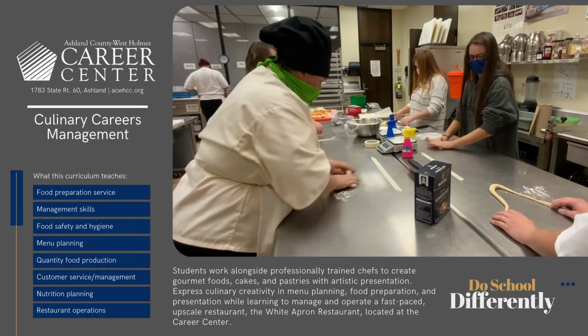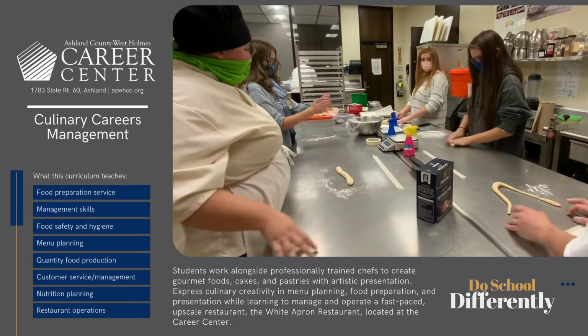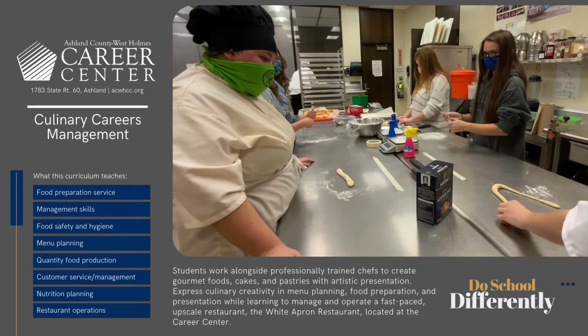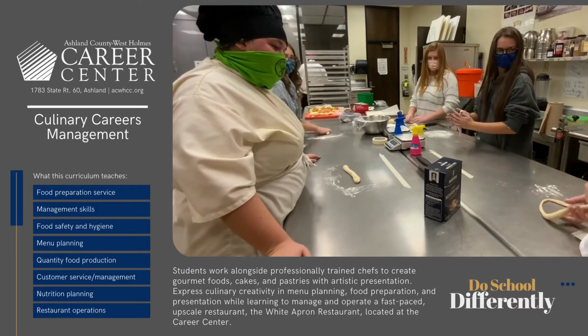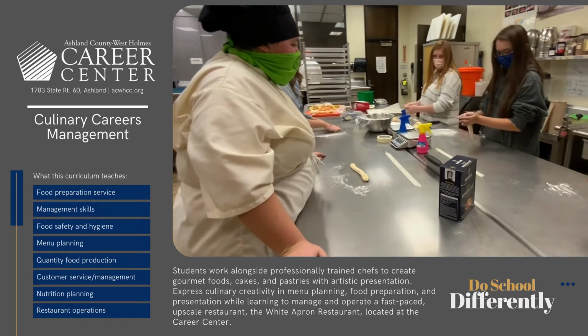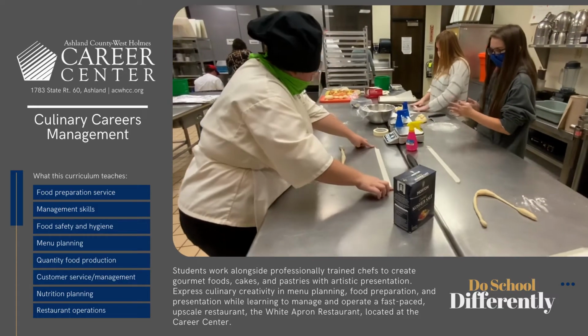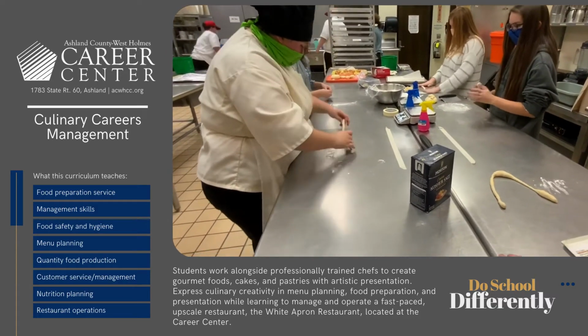Oh yeah, this is a yeast bread. Do you have any pointers to help them? Well, if you got too much flour on it, roll it back up into a ball. You want to grab the length of the measuring tape.